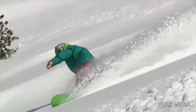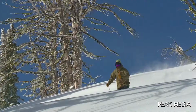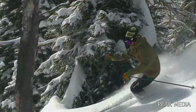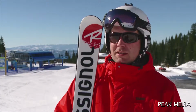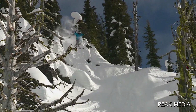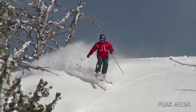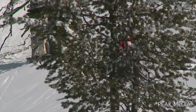Brundage is really known for its easy access glade skiing and tree skiing. Meadowbow is a perfect example of that. Really easy to dive right in there, get some powder turns, and take a turn out if you've had enough. There's a lot of different pitches and different aspects here at the mountain. There's some areas that are real cliffy and lots of pillow lines and stuff like that. And there's some other bowls that are really open, and they have some hikeable terrain that's really good.